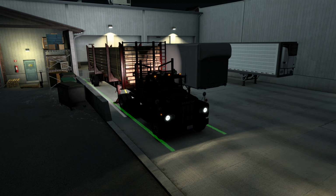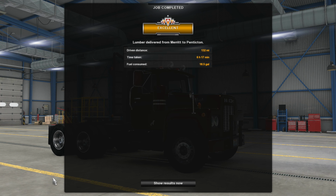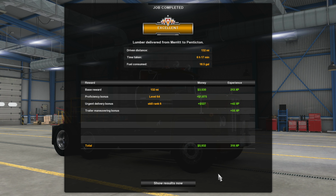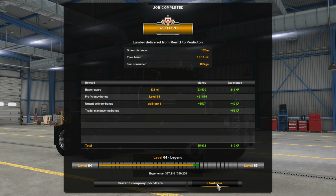There we go, we've dropped off our cargo and we've got an excellent for it. So we've done 132 miles today and we've consumed 18.5 gallons of fuel.